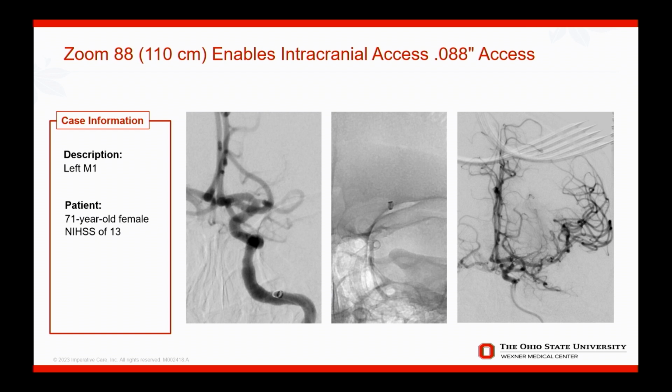And in the beginning, on the first of the 3 panels that you can see here, is the Zoom 88 traversing the petrous segment of the internal carotid artery. And at the end of when you see the middle segment, we actually have the Zoom 88 in the M1 segment. So think about, even if you're starting your practice where you want to go with the stent retriever, you now have access to the distal vasculature right where that clot is.